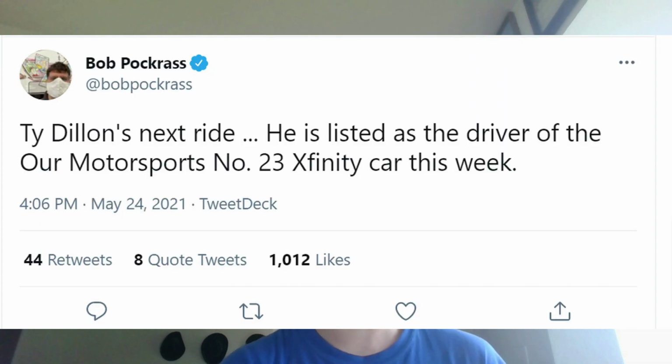And now we're going to go ahead and jump on to the next story of today's episode, as we are talking about Ty Dillon. Ty Dillon is going to be driving the number 23 for Our Motorsports at Charlotte Motor Speedway in the NASCAR Xfinity Series. It's very interesting because this is a Chevy. Keep in mind, Ty Dillon has driven 4 races here for Joe Gibbs Racing, and we thought Ty Dillon was supposed to be running for all the Toyota organizations.